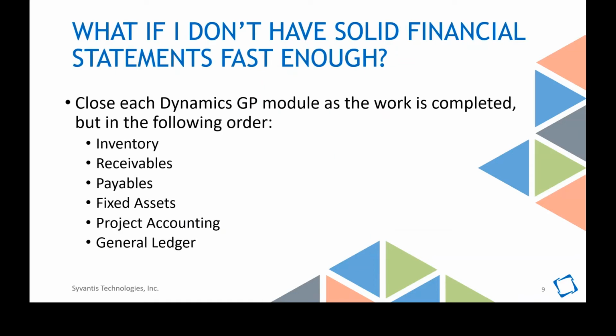Next question I have is, what if I'm not quick enough? What if I really want to be able to post invoices into 2020, but I'm not done with everything yet? So we close GP modules in this order: inventory, then receivables, then payables, and fixed assets, and project accounting, then general ledger. Since I'm doing it in that order, let's say I'm a distributor, and the first thing I'm going to do on January 2nd is make sure all of my invoices and all my POs are completed, and all my invoices are out to my customers. Probably by the 2nd.